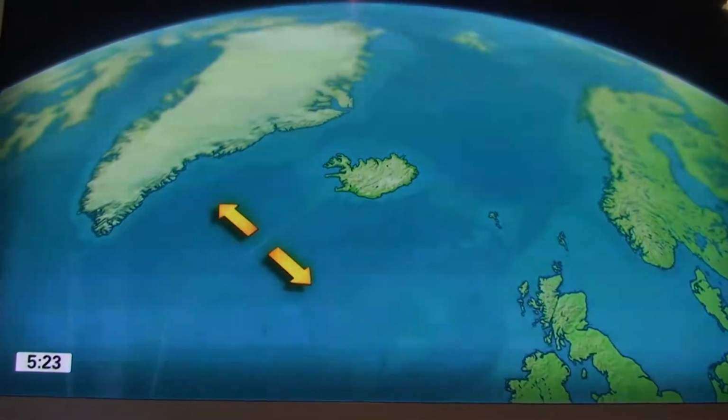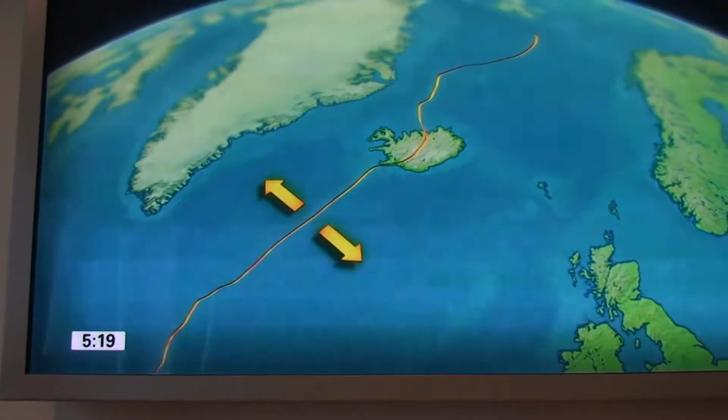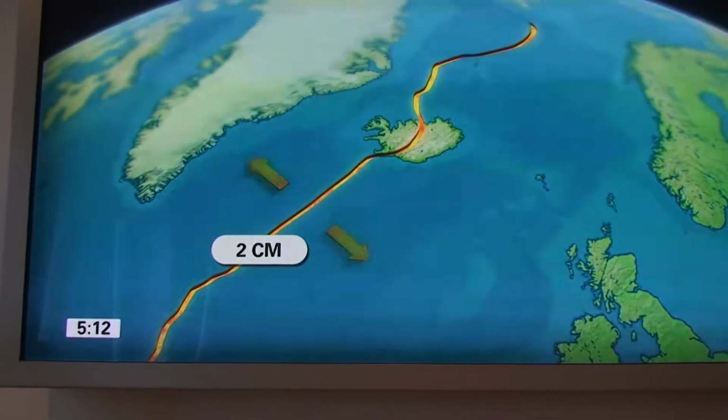Iceland lies on top of the North Atlantic oceanic ridge, where the Earth's surface plates are parting at an average rate of 2 centimeters a year. That is, 20 kilometers over the space of 1 million years.